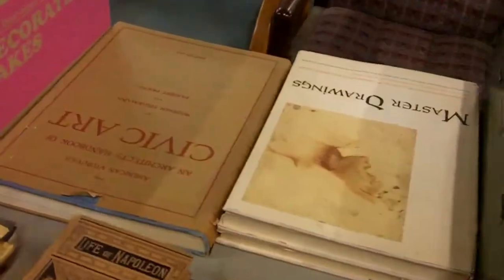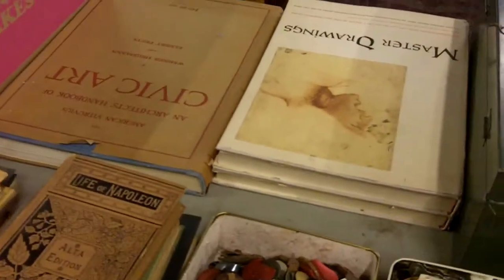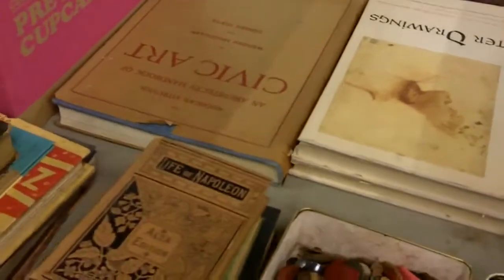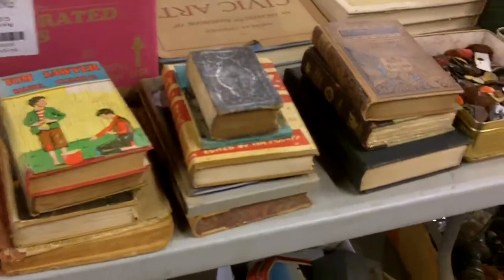So cool. Really neat. This civic art book is really cool. It's about city layout in America. It dates from 1922, but you wouldn't guess it by looking at it. It's in great shape. Still got the dust cover on it. These books are real old, real nice.